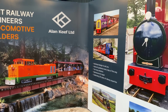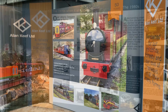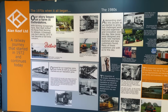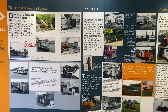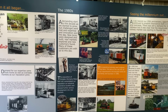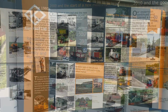And to this end, there was a huge display set up full of photographs of locomotives that had been built by the company, as well as a timeline talking about their highlights, particular jobs and things that had been involved in, including the acquisition of Simplex and various big contracts that had been awarded to them, as well as particularly interesting or high profile locomotives that had been built, including a couple which I have filmed ready to release on the channel. What was particularly interesting was the section talking about the future.